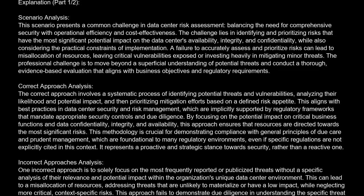The correct answer is A. Prioritizing mitigation efforts based on the potential impact on critical business functions and the likelihood of the threat occurring. Explanation. Scenario analysis. This scenario presents a common challenge in data center risk assessment, balancing the need for comprehensive security with operational efficiency and cost-effectiveness.